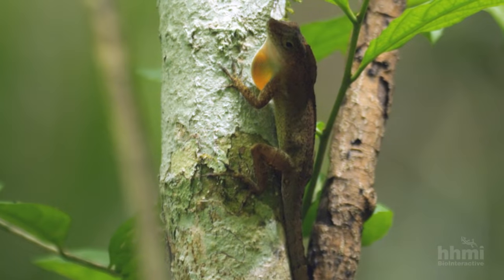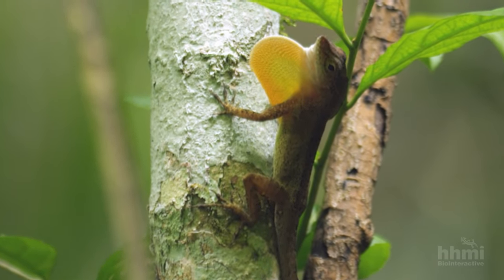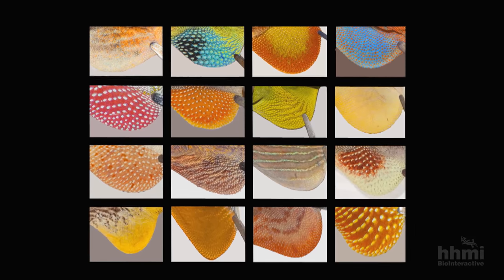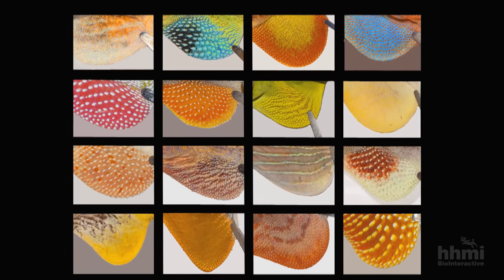And remarkably, every species in the same area has a different dewlap. So a change in a dewlap is a critical step in the formation of new anole species. Jonathan, why would these dewlap colors change?